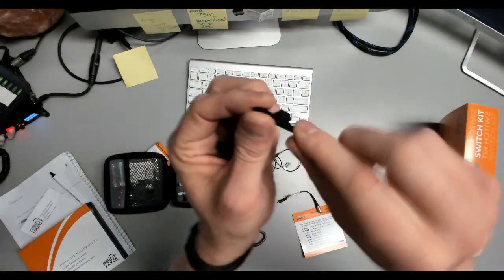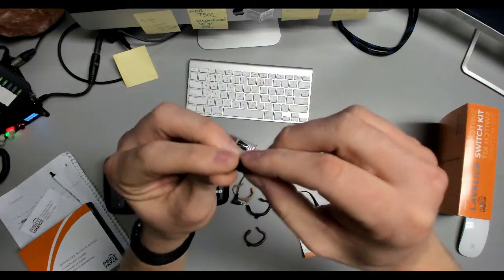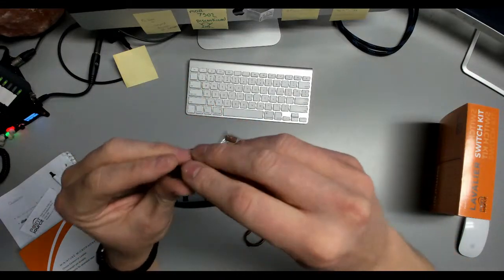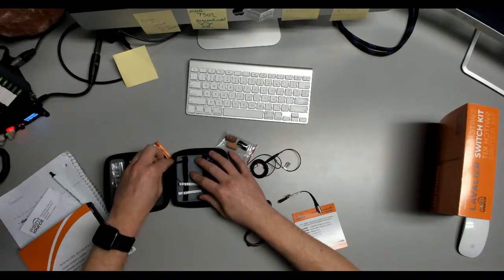Oh, these turn. Oh, yeah. Okay, cool. Very good. So you don't have to buy two different types of clips, one at 90 degrees and one at another, 45 degrees or whatever it is, in order to do the job of just twisting the clip. I like that. Very nice.